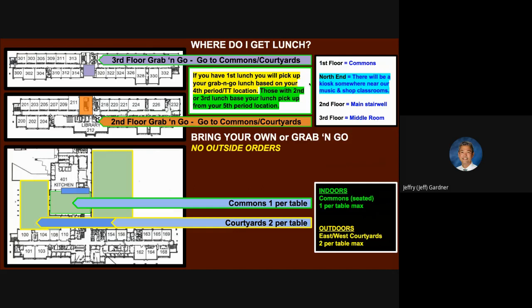Okay, we have indoor seating and we have outdoor seating. And the indoor seating, it's going to be one student per table. They're the little desks that we have in classrooms. You can have one chair, and yes, you can talk across 6 feet. You can have your mask off, but we really need you maintaining your 6 foot of distancing.